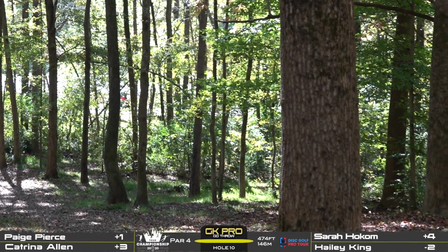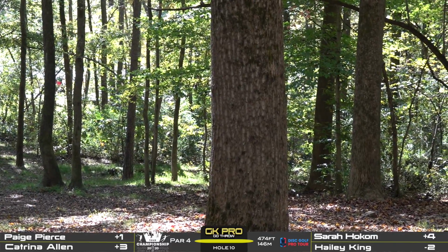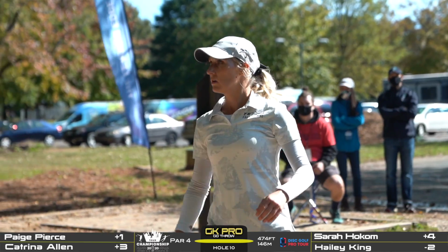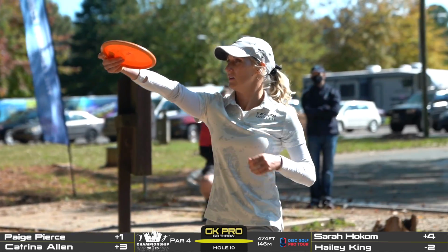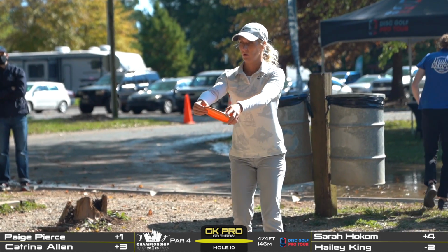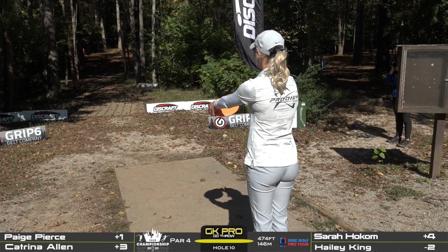Hailey was trying to get that Onyx sidearm around the corner and pulls it a little bit too tight. She's going to find that left side. But yeah, if you just land dead straight off the tee about 250 feet up, you're looking at the prime position where you want to be.